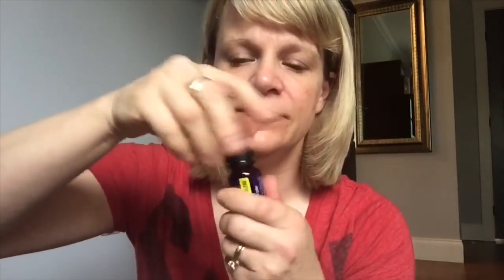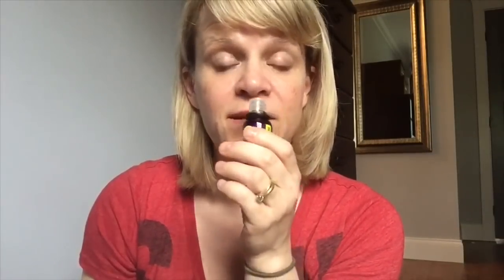We have two more. We have Kick, which is lime, lemon, ginger, and cinnamon bark. This should be interesting. This is really refreshing, and I do not smell a lot of cinnamon bark. This is kind of nice. I like that one. It's like a kick in the pants.